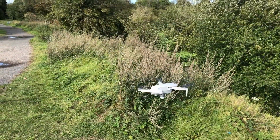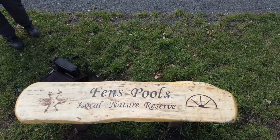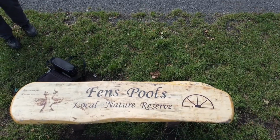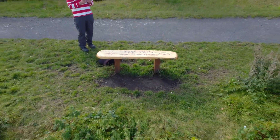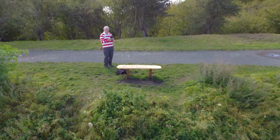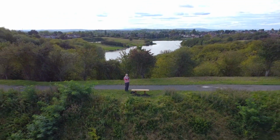Now, we're going to tackle this particular section of lost canal rather back to front. We're starting at the high point by the reservoirs, and then we're dropping down to the still navigable canal at Leys Junction. Back to front, but it seems to form a natural link to the Stourbridge Extension Canal, which we'll be going to next.